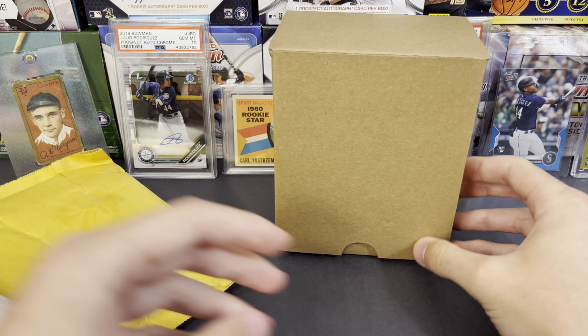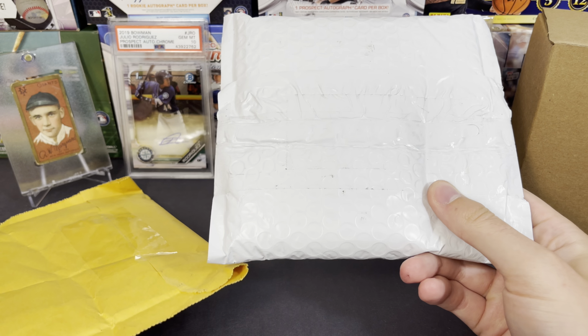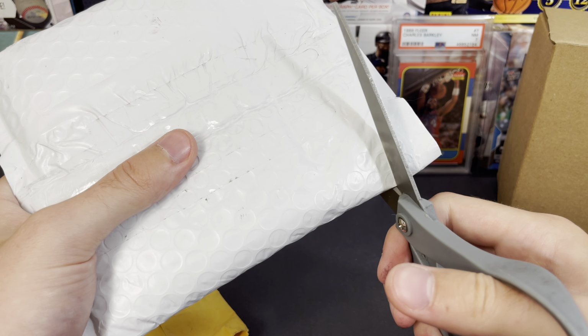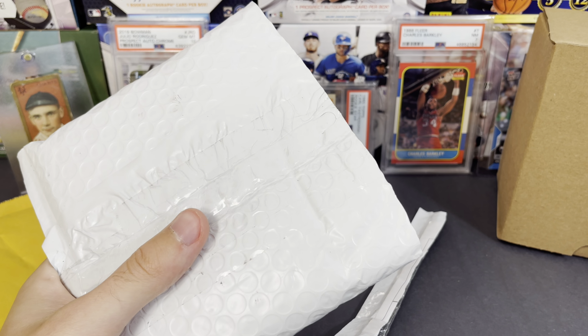I've also got another couple of packages in, so I'm going to do these first. They should be a couple of fun ones here. I think this might be a Topps Now card, but then this one should be something I picked up off of Twitter. So I just wanted to show off this real quick before I get into the PSA reveal, and then we'll go from there.